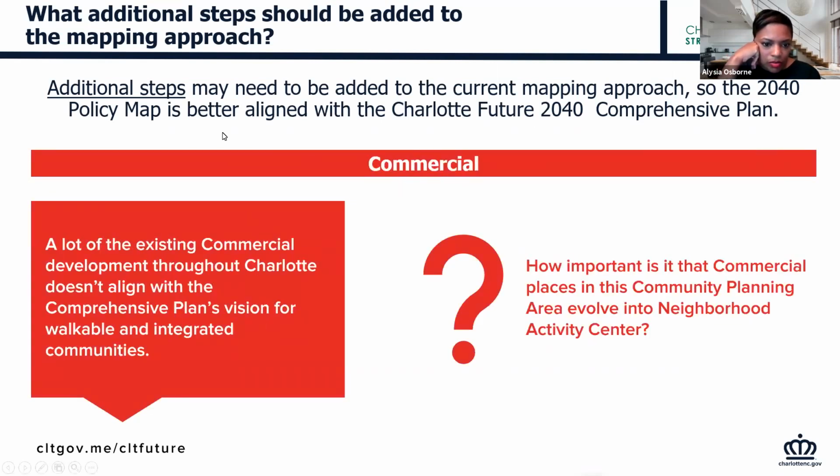All right, how important is it that commercial places in the community planning area in the West End evolve into neighborhood centers? So remember on the map, we saw a lot of that red. How important is it to you all that it evolves to include, to become more like a neighborhood activity center where you have a mixture of different types of uses plus the traditional commercial? Okay. We'll give that a few minutes.